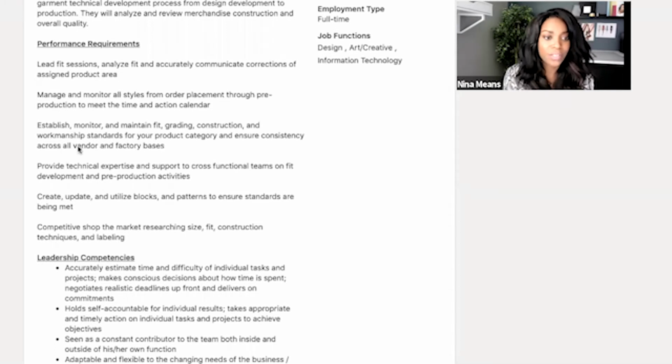Then you are going to establish and monitor and maintain the fit, the sizing, which is the grading, the construction details, and the workmanship standards for your product category, and ensure that there's consistency across all the vendor and factory bases. So this looks like each technical designer gets a particular category to focus on. So instead of you having to work on shirts and dresses and pants and jackets, a lot of companies of this size will say, you work on dresses, all dresses, and you clarify and refine and keep track of everything that has to do with dresses, instead of you having to kind of understand and know all the grading for every single product, for every single style throughout the entire company. That's a lot for one individual to take care of in a full-time job, especially a company of this size.